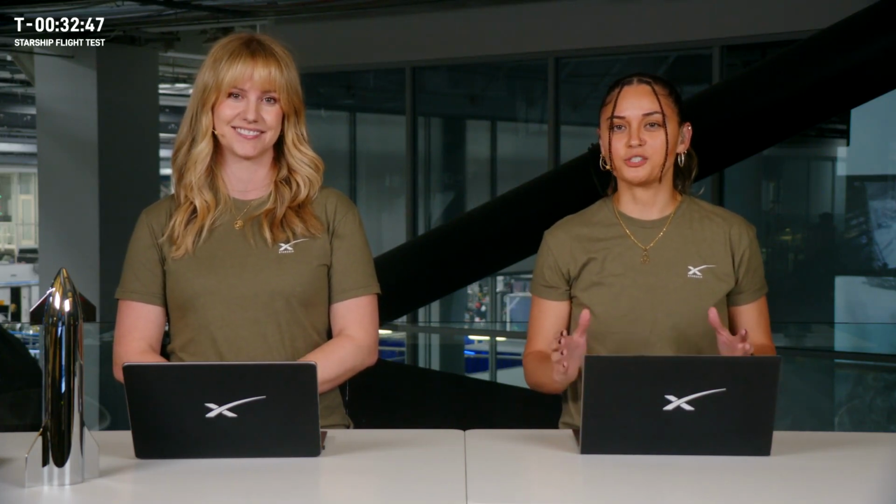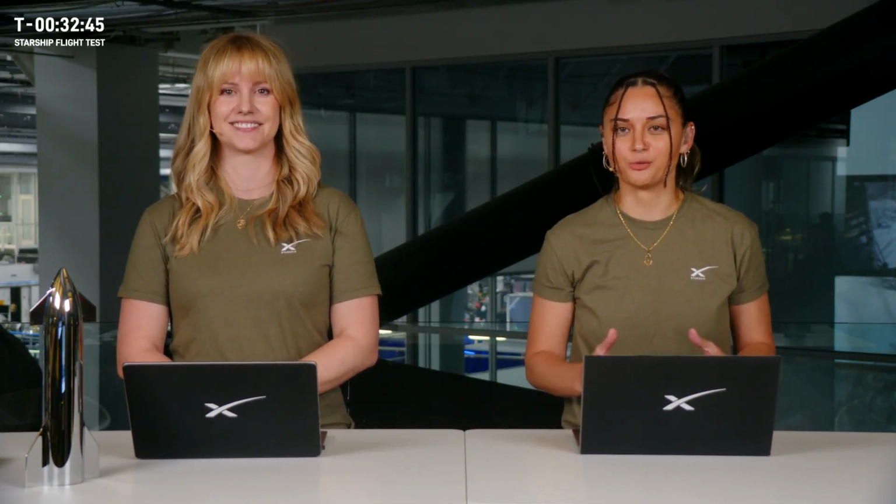We're here in front of Mission Control Center. Now, we are targeting liftoff at 7:50 a.m. Central Time in just over 30 minutes from now. It's been roughly 2.5 months since our last Starship flight test, and the turnaround time between these tests just keeps getting shorter and shorter. Today, we hope to surpass what we achieved in Flight Test 3 in March.